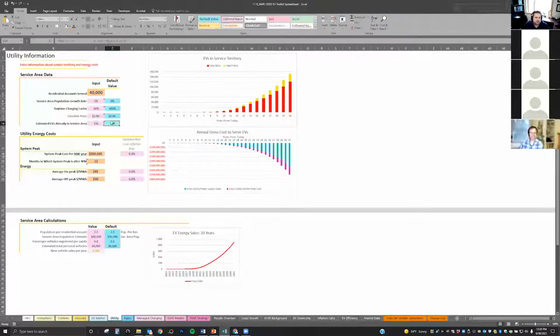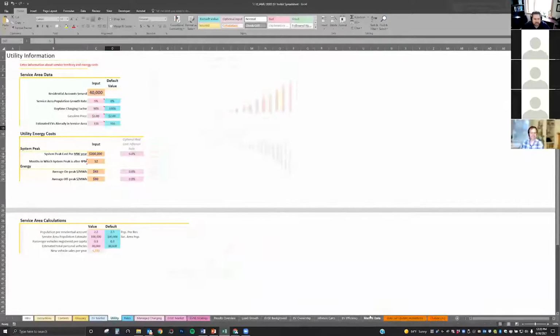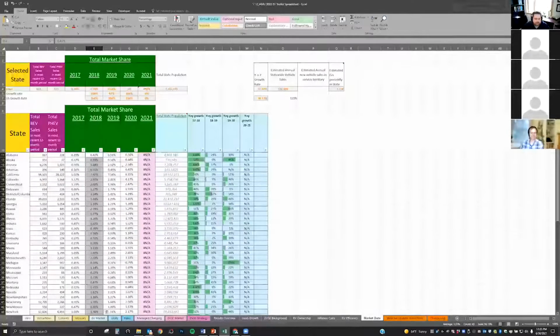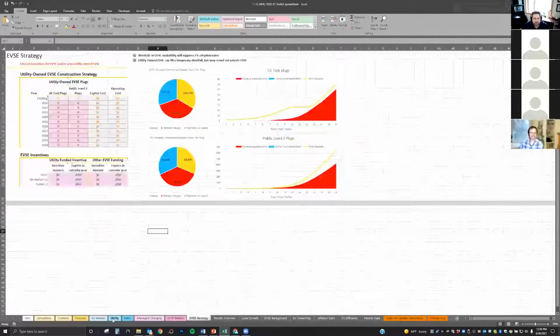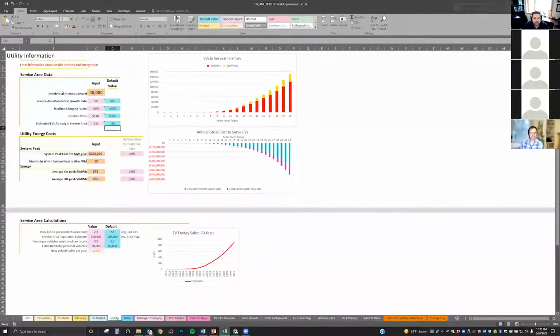And then estimated EVs already in the service territory. The default value here is taking a percentage. Basically, it's taking the EV adoption rate from the market data tab and multiplying it by the amount of accounts served in your area, and then multiplying it by another factor to account for multiple vehicles in one household, that sort of thing.